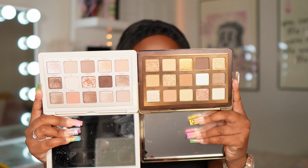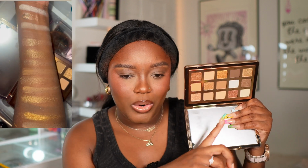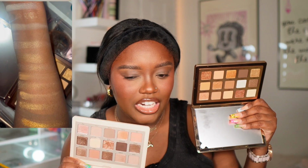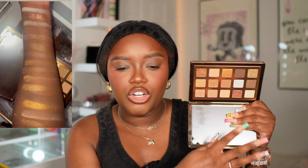So we have I Need a Nude and the Golden palette here, and as you can see, this one obviously is more golden, but the I Need a Nude is more cool toned neutral. I'm hoping that I can create something really cute. I do wish that there were more deeper shades in here because, same thing with I Need a Nude, there's that one deep shade in here, and I feel like we could have definitely used at least one more deeper shade, keeping the transitions, but maybe one more deeper shade.